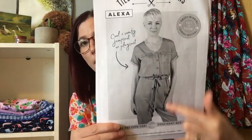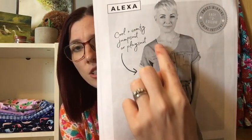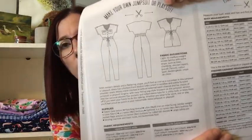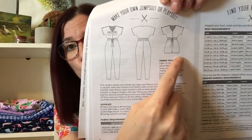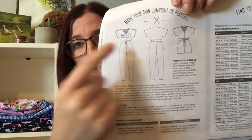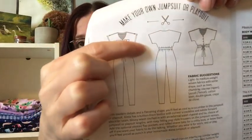And then Tilly and the Buttons released the Alexa jumpsuit, which is this lovely jumpsuit here. I really love the tie detail on it, and I love the neckline. It's just a really beautiful shape. So you can do the trousers or you can do the shorts, and it's got this tie belt coming across as well, and then the pockets, and then you can do this tab detail and the cuff detail, but I chose not to do that because the fabric's quite busy. And it's button down as well, so I'll just show you.